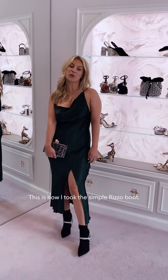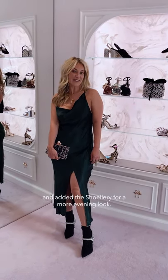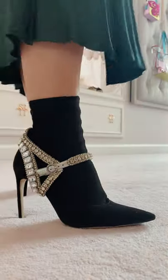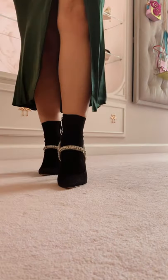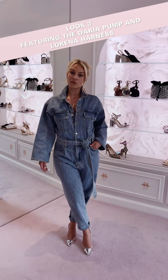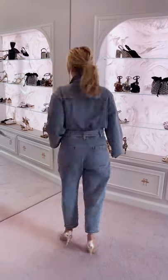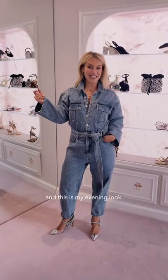I took a simple Rizzo boot and added the jewellery for a more evening look. This is my daytime look, and this is my evening look.